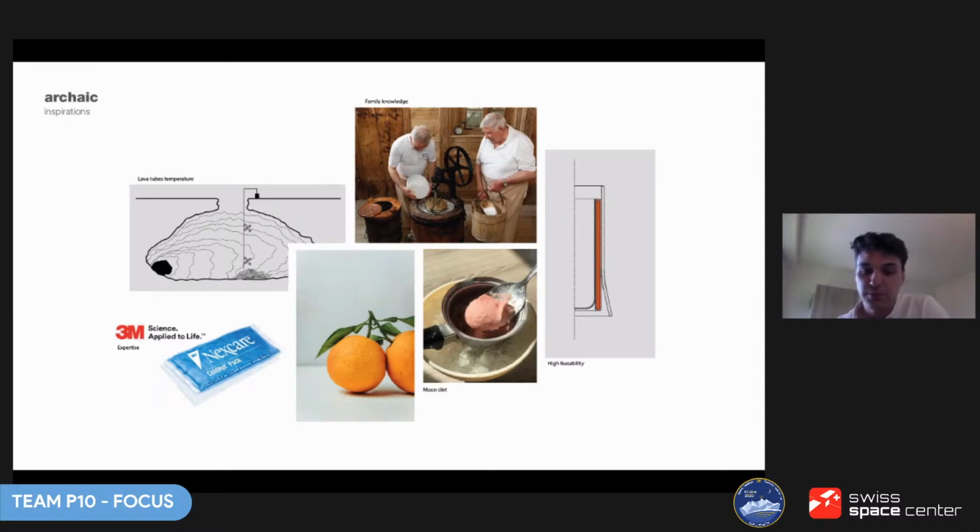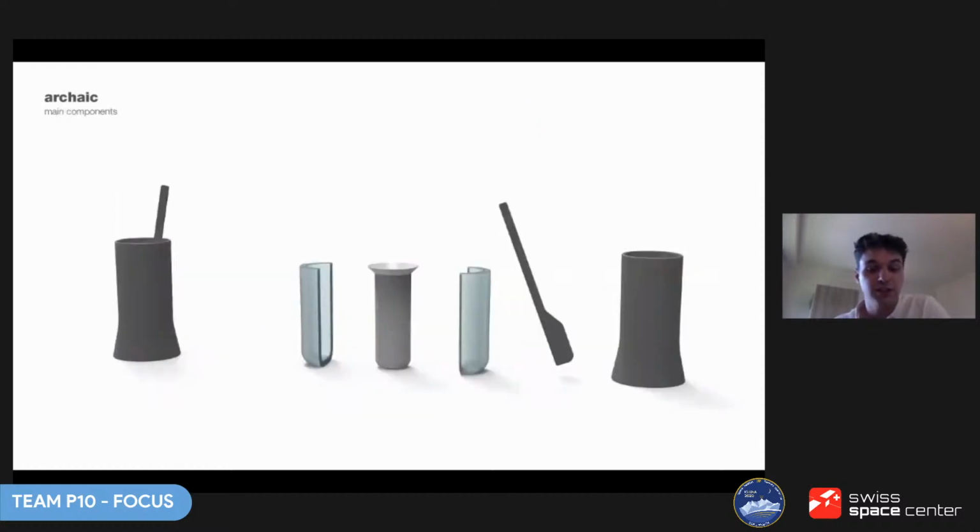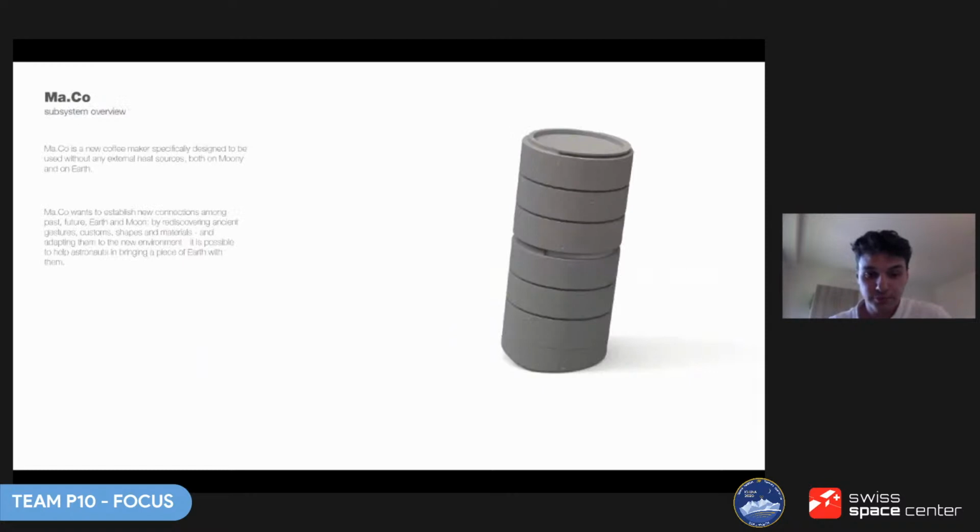Multiple tests have been made to define the final shape. The final product is made by two blue hollow containers where the freezing liquid is stored. And at the center, we have the aluminum goblet for the ice cream mixture. While the external shell is made out of regolith.